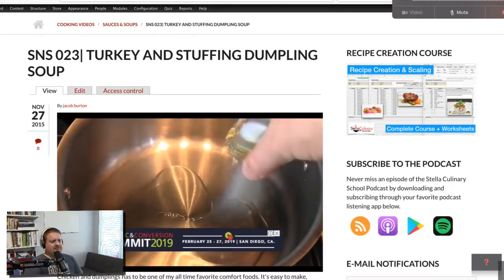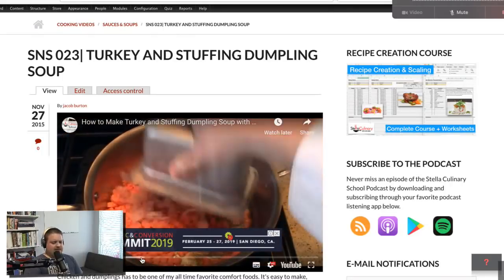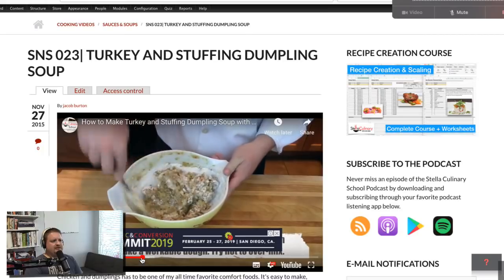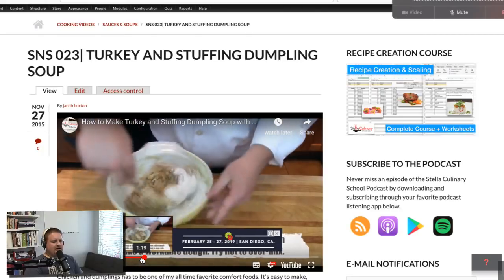It's a really good approach because, again, who doesn't like dumplings? Chicken and dumpling soup, turkey and dumplings. Just mix it on up, mix in that flour. And I'm really just doing it by sight.